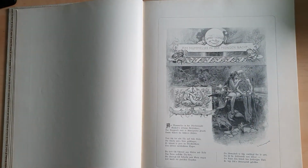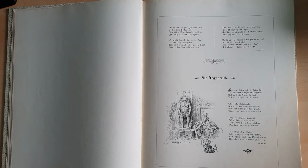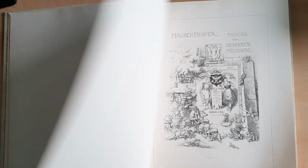He did a lot of fairy tale books. He did the Brothers Grimm. He did the German sagas, so the Norse mythology sagas. He did Deutsche Helden Saga. I have some other books from him, some modern publications of fairy tales that have his work.